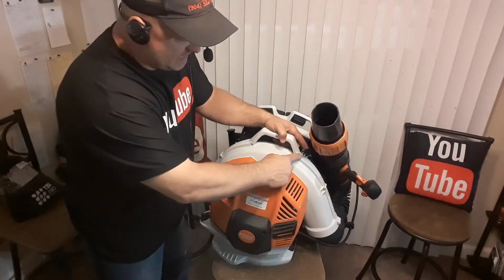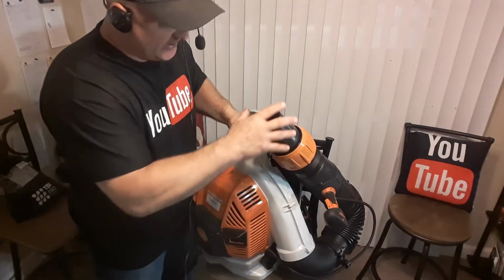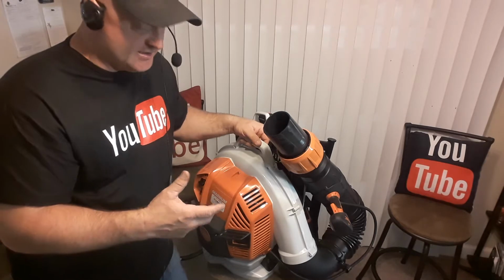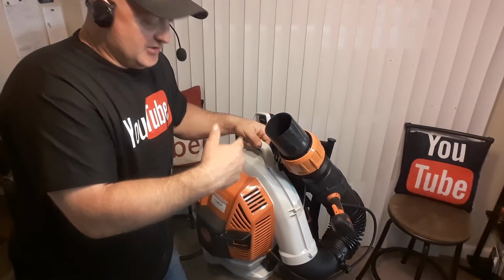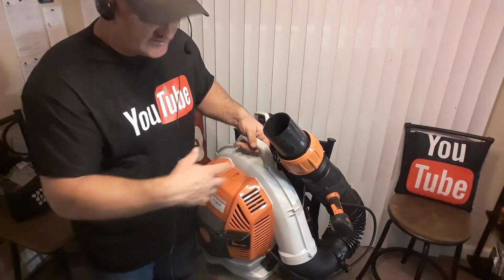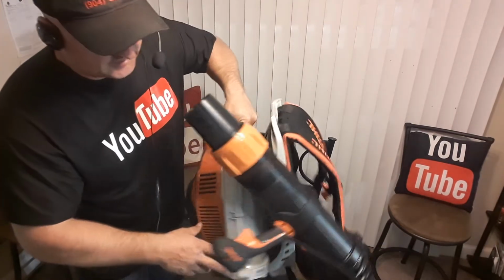There's a little clip up here, and you can actually clip it. I know when I usually have my blower in the back of my truck, this tends to get in the way because I usually just throw it in there and you don't hook it. So a lot of times it gets beat up, but they actually have a clip now so you can clip it and it stays out of the way.